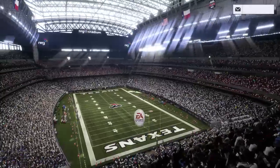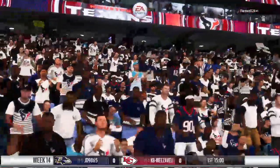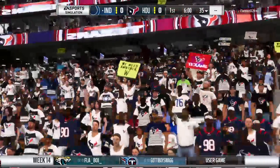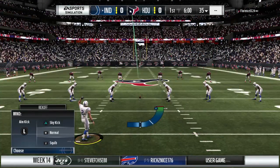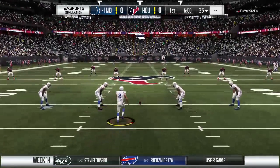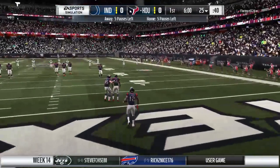EA Sports coverage of the NFL brings us to the heart of Texas, NRG Stadium in Houston. The scene from a few moments ago, this crowd enthusiastically cheering on their Texans as they emerge from the locker room. And we're just about ready for football as the Texans get set to match up with Andrew Luck and the Indianapolis Colts. Three-quarters of the NFL season are complete. What lurks in our final month? We're underway in Week 14.